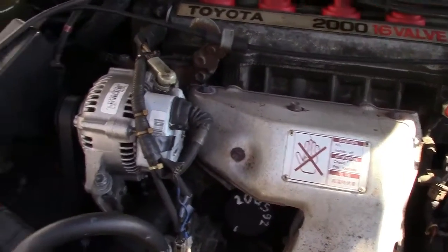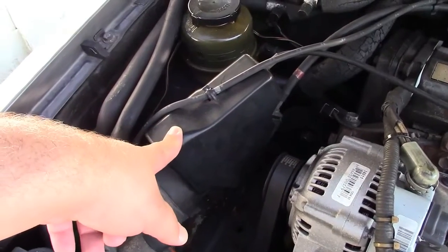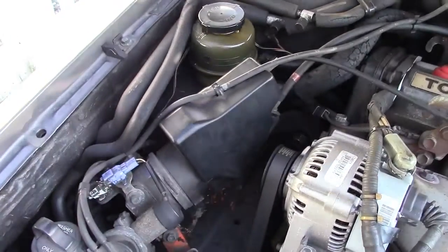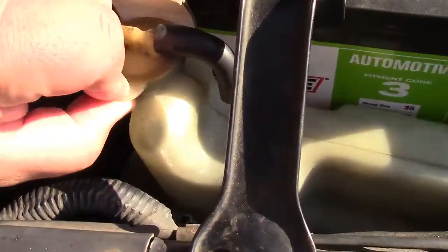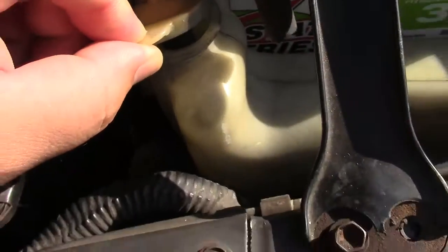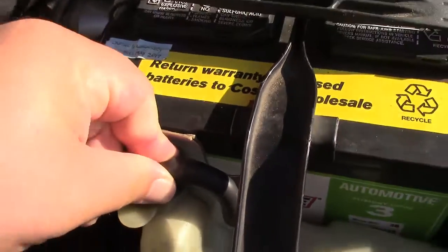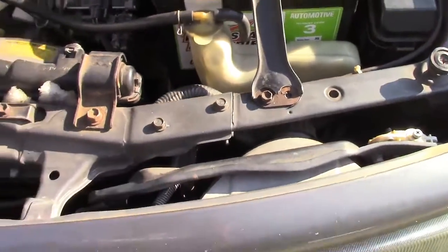They moved the overflow bottle. It's not here because this is a cruise control module. They put the overflow over here instead. And there is stuff in it. But it was running before, so I don't know. My dad says that it always has the same problem.